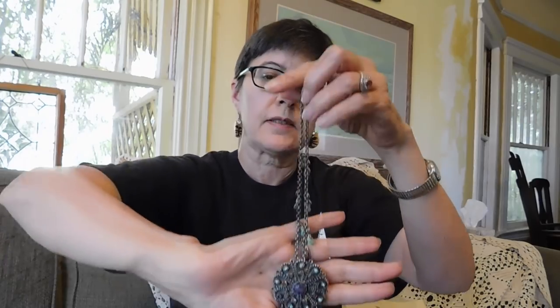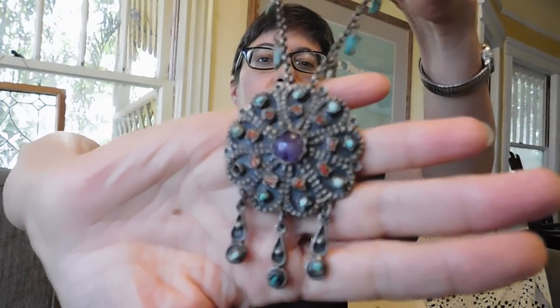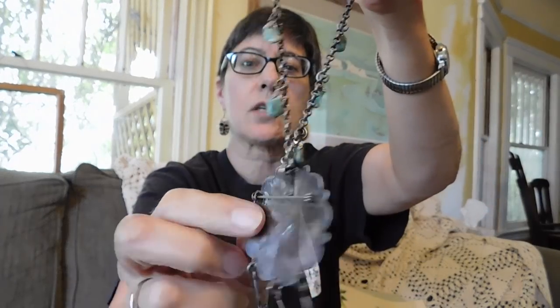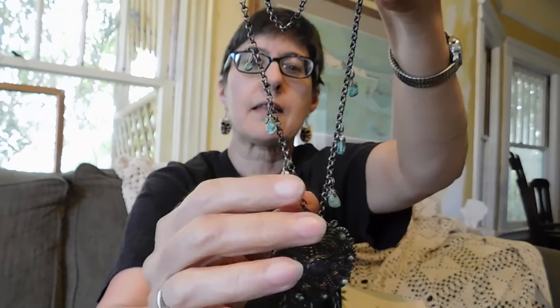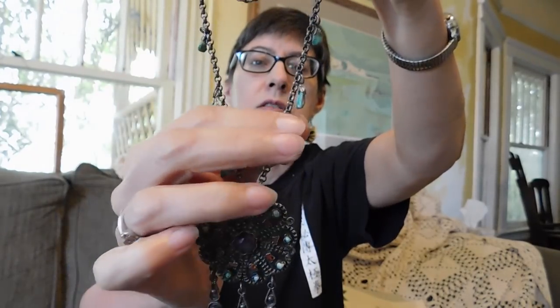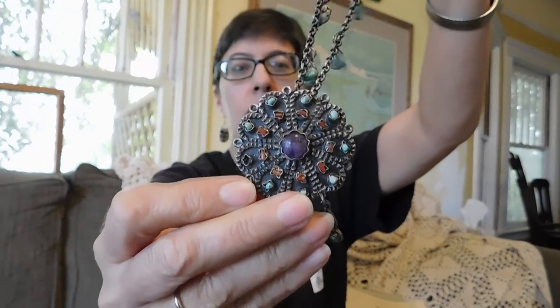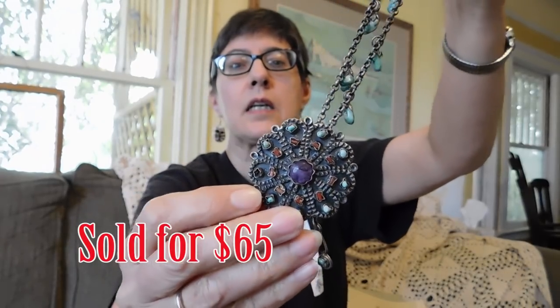And this was one of my favorite pieces that I bought. This is a Mexican sterling silver, turquoise and coral. It's a necklace, and it's also a brooch. And I love how it has these little turquoise dangles on the chain. And I paid $15 for that.